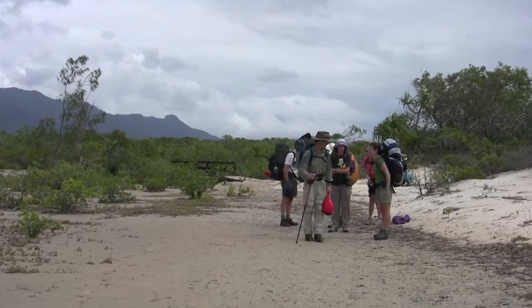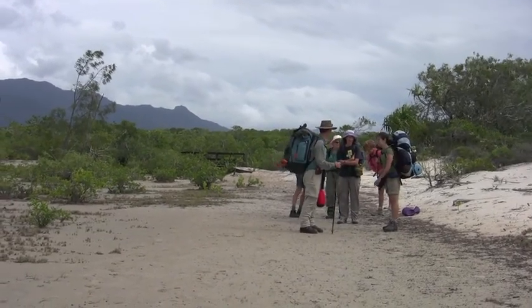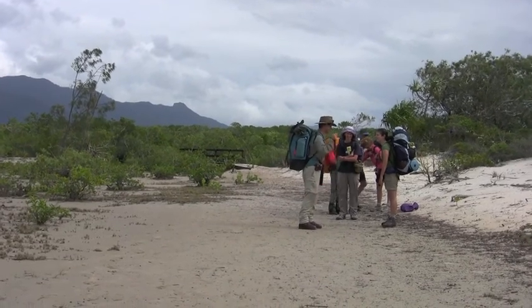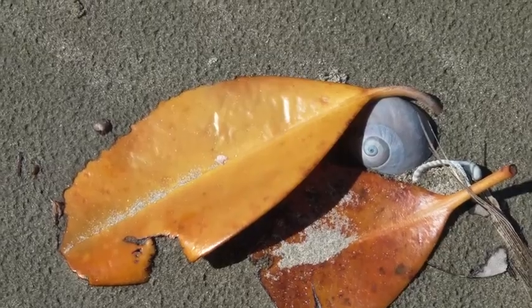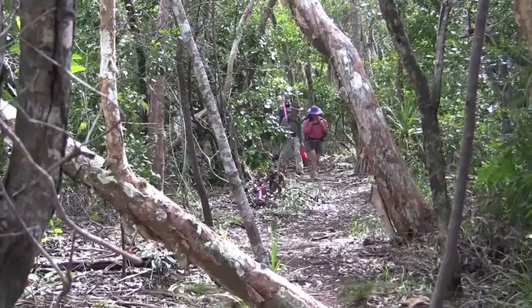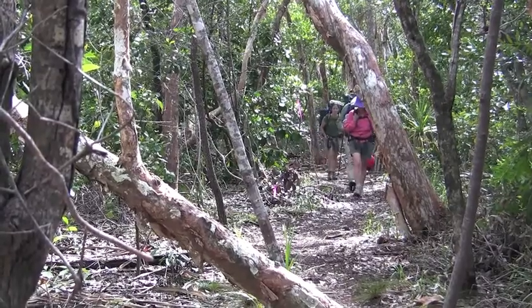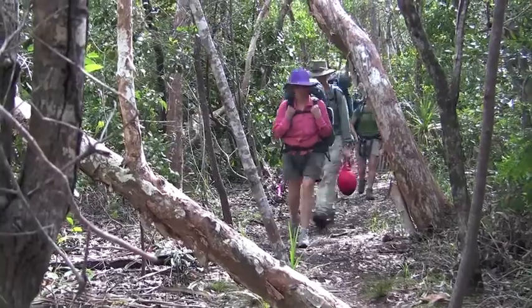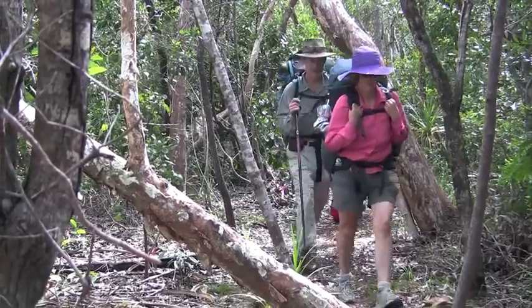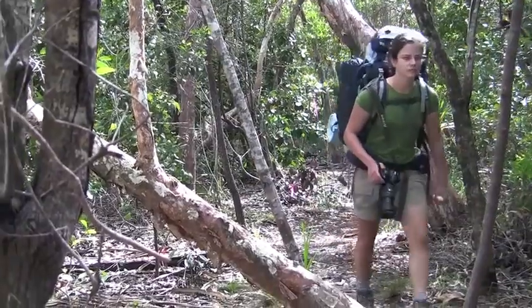It looks like we've picked up a hitchhiker. A young lady out from England to do a bit of walking in Australia. Part of our group coming through the paperbark forest. Here we have Helen, and behind her Neil, and our new friend Elaine.